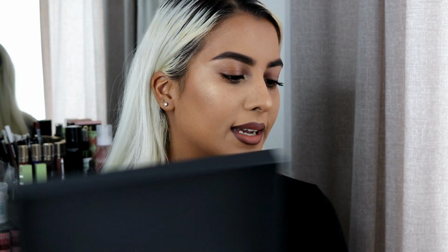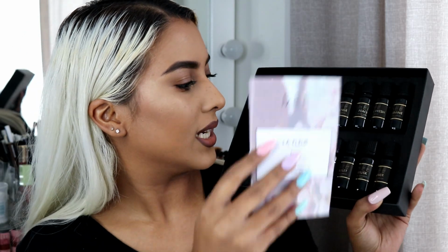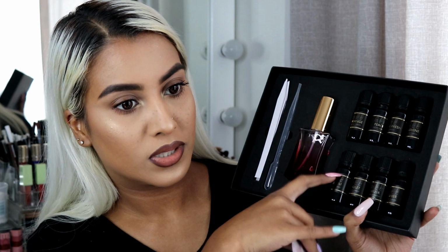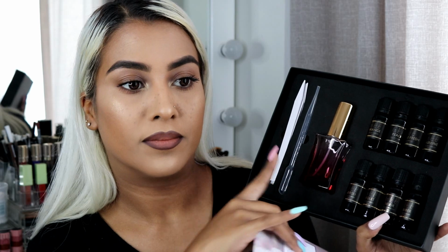Now when you open it up, this is what it looks like. There's a little leaflet that comes with it. It comes with those 8 different scents. It comes with a bottle to put your perfume in, a pipette to get all of these things in, and also these testers, you know, you spray the perfume on it and you smell it to see what it smells like. So yeah, I'm really excited to make my own perfume today. Let's go into the instructions.